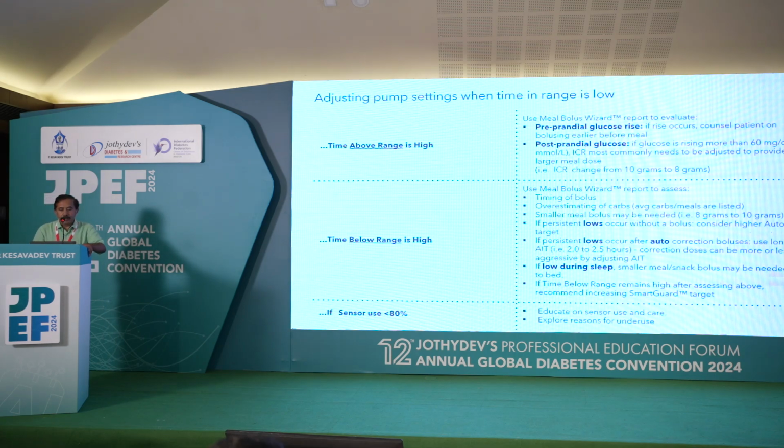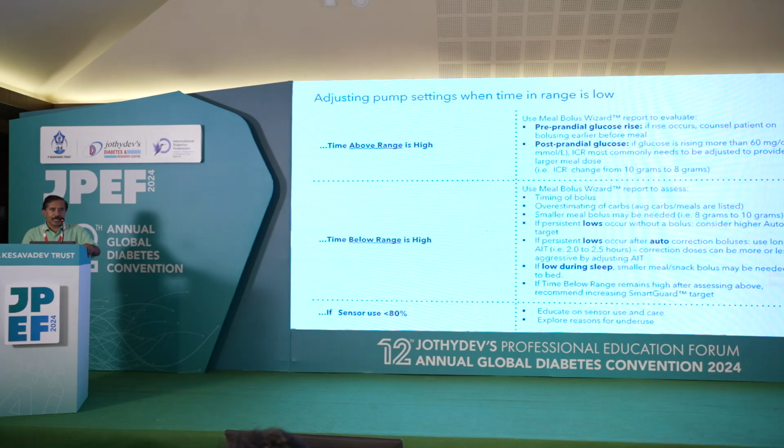Although it is said that everything will be done by the pump and we are approaching the closed loop, doctors still have a lot to do. It is not that we say goodbye to the patient and ask them to go with the pump and never come back. You have to review the patient again and again and fine-tune the algorithm, because the algorithm learns from the patient: how the patient is eating, how the patient is exercising, what the meal timings are. From that the algorithm fine-tunes itself. So our help, adjusting the boluses, the timing and the carb ratio, everything will help. All these things are important.